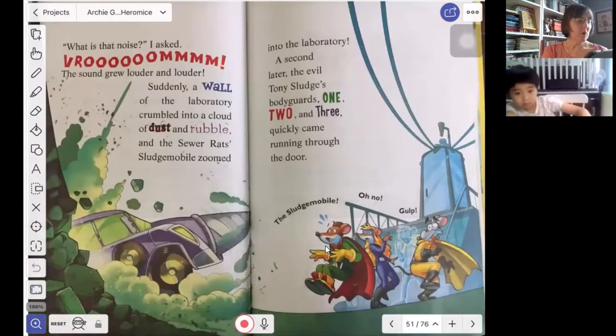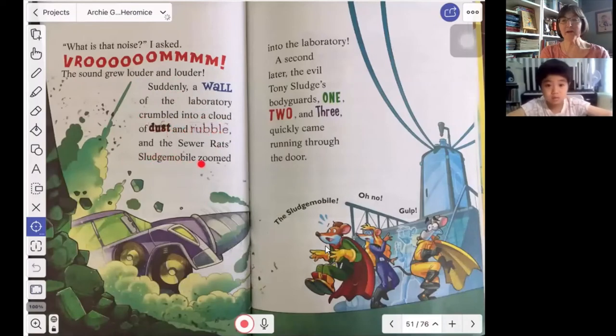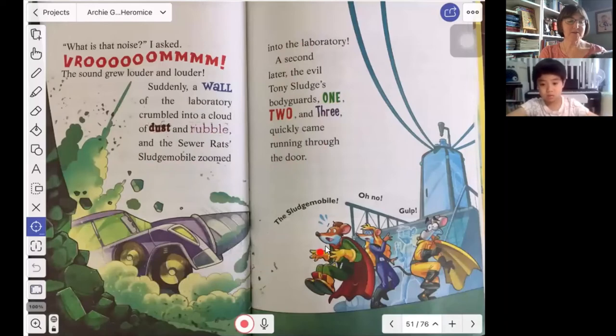"Okay, what is that noise?" I asked. "Vroom." The sound grew louder and louder. Suddenly, a wall of the laboratory crumbled into a cloud of dust and rubble, and the sewer rat's Sludgemobile zoomed into the laboratory. A second later, the evil Tony Sludge's bodyguards, 1, 2, and 3, quickly came running through the door. Geronimo says, "The Sludgemobile! Oh no! Gulp." Oh my goodness.